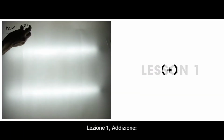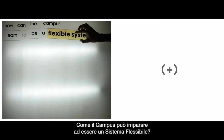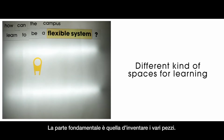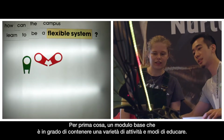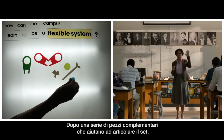Lesson 1. Addition. How can the campus learn to be a flexible system? The essential lies in the division of the pieces. First, a base module that fosters diversity of activities and ways of educating. Then, a series of complementary pieces that help to articulate the whole.